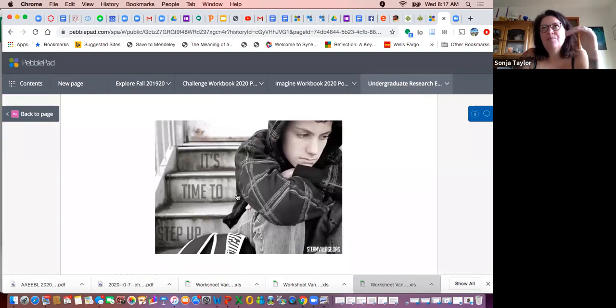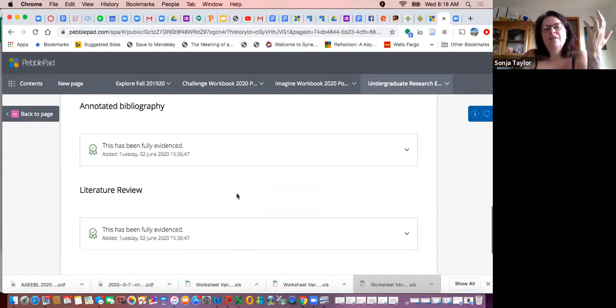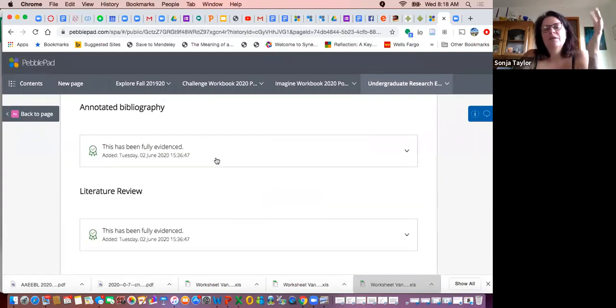And that just comes from the work I did around the academic identity piece, because we were looking at photovoice as a research methodology, the power of images, particularly for marginalized populations. And so we have these images, and then there are links to their annotated bibliographies and then their lit review.